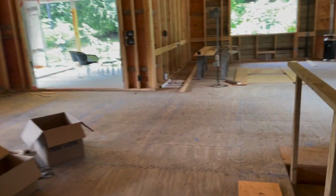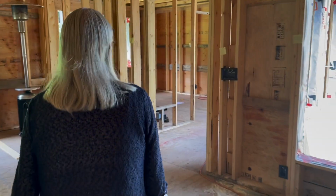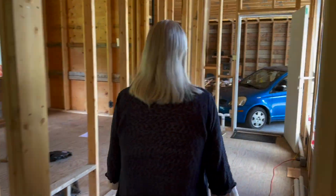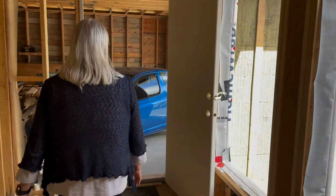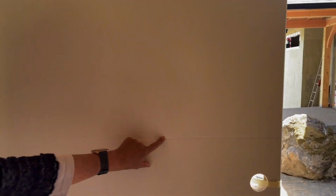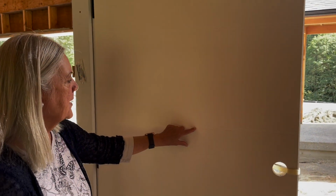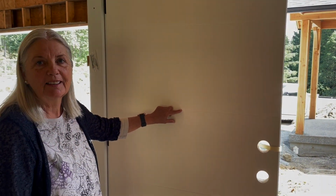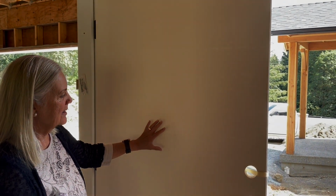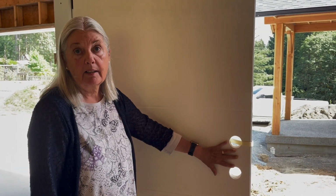All right, show me these doors. Okay. So this is the door coming from the garage into the house. And it does look like it's just a flat slab, but there's actually a groove. And there's 1, 2, 3, 4 grooves across. So when the paint goes on, the little indent will give a shadow line. Yeah, so I'm really happy with that. And this will be painted white, and the hardware will be black.